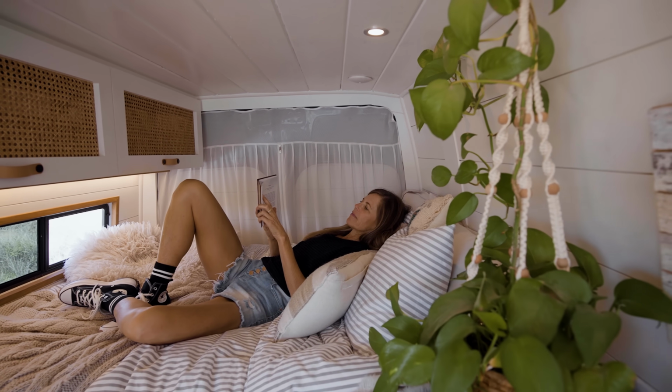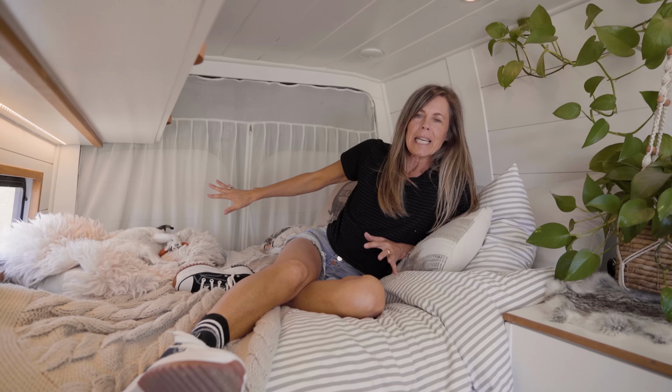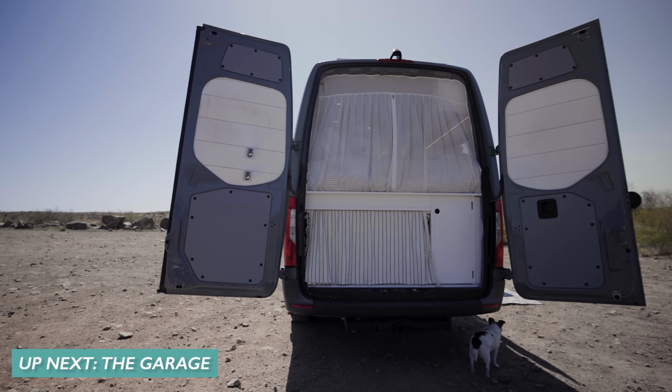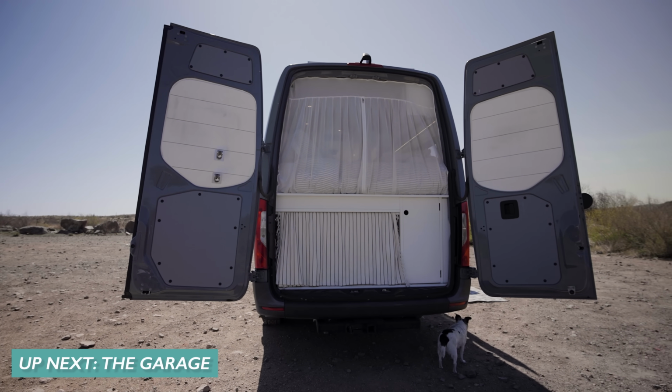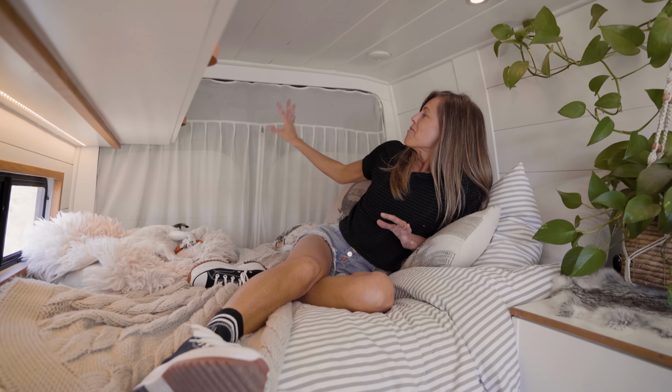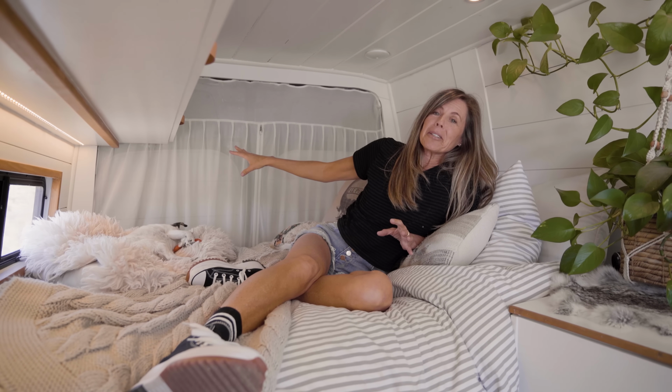Another thing I love about this bed is when I'm backed onto a lake or a river or whatever, I open up both doors and they hinge 270 degrees. That was super important. So they're not just straight out back, where you miss half your view. So I'm up here, room with a view. It's just awesome.